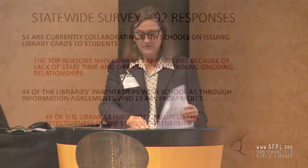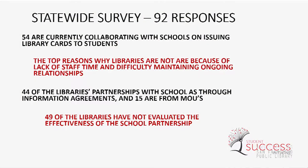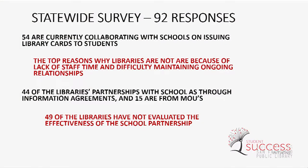So what we found from year one was that there were so many libraries statewide that were interested in this that earlier this year we did a statewide survey. To put this in perspective, there's 181 public library jurisdictions in the state of California. Half of them responded to this survey, which is pretty amazing, I think. And what you can see is that 54 of those who responded are currently collaborating with schools on issues relating to library cards. The top reasons why libraries are not is because of the lack of staff time and the difficulty maintaining ongoing relationships. And I think that last point about maintaining lasting relationships is really important.